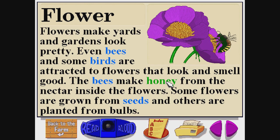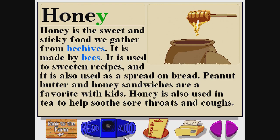Honey. H-O-N-E-Y. Honey is the sweet and sticky food we gather from beehives. It is made by bees. It is used to sweeten recipes, and it is also used as a spread on bread. Peanut butter and honey sandwiches are a favorite with kids. Honey is also used in tea to help soothe sore throats and coughs.